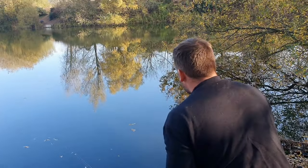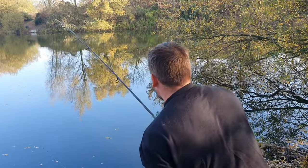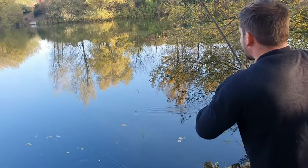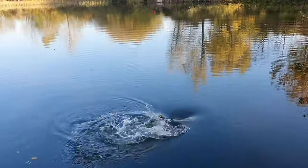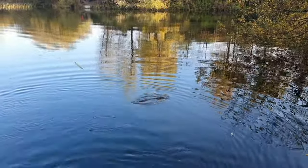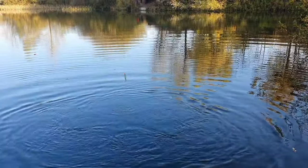Pike number 3 for Troy. Don't really know what I'm doing wrong today. Look at that meathead. That is a crocker. Not as big as the others, but definitely a scrappy one.